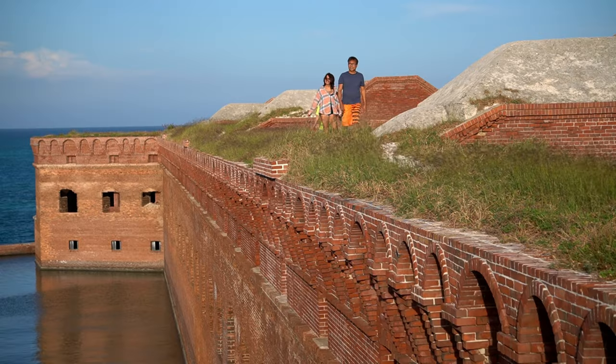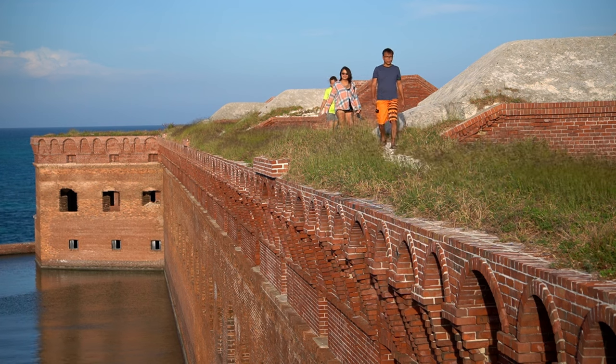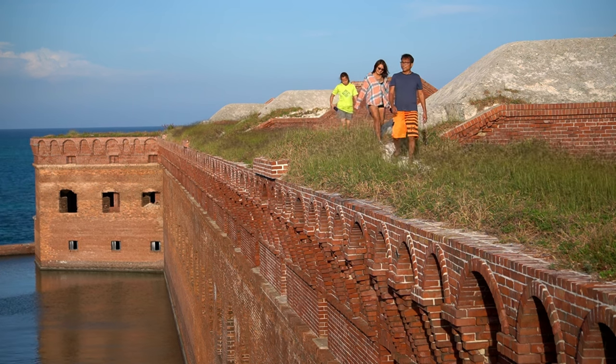Arches march like sentries on a Moroccan fortress in the middle of the desert, but in this case, in the middle of the sea.